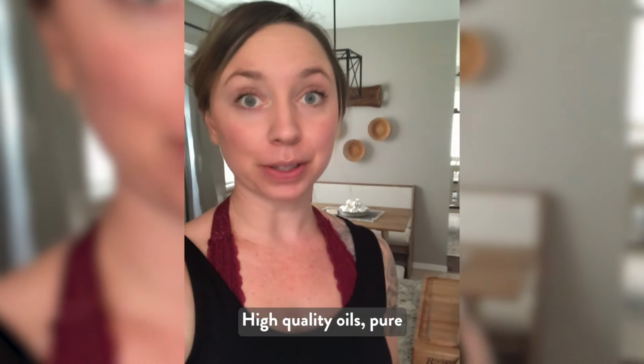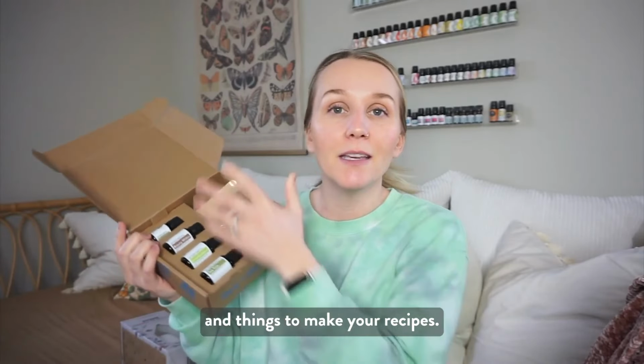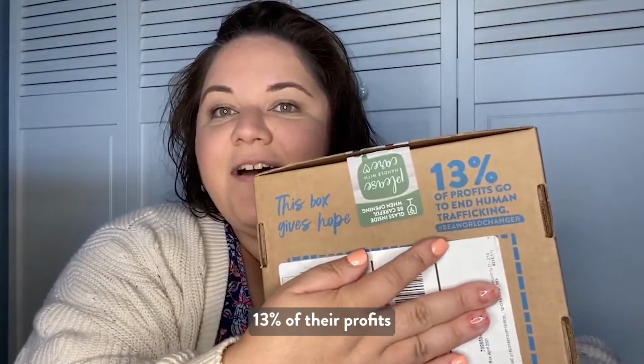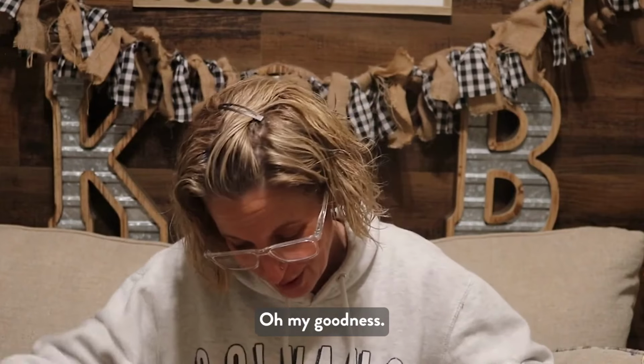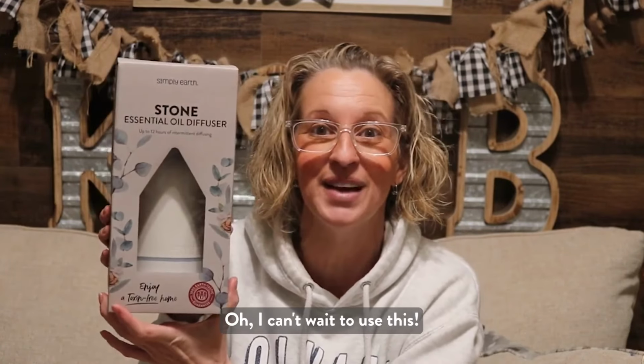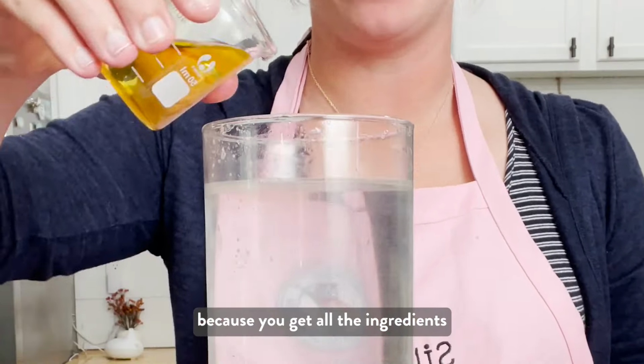High quality oils, pure. Each month you get 4 oils and recipes and things to make your recipes. 13% of their profits go to ending human trafficking. Oh my goodness! Oh, I can't wait to use this! With a new theme each month, you'll learn how to actually use your oils. You get to make fun recipes because you get all the ingredients you need.